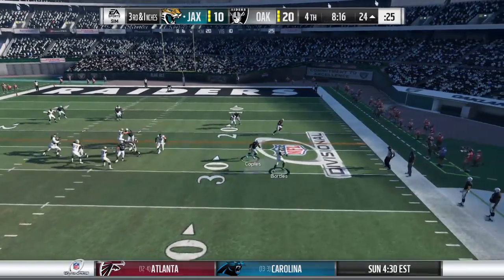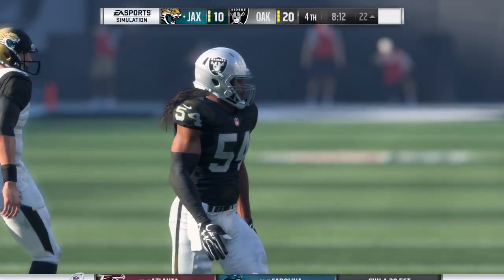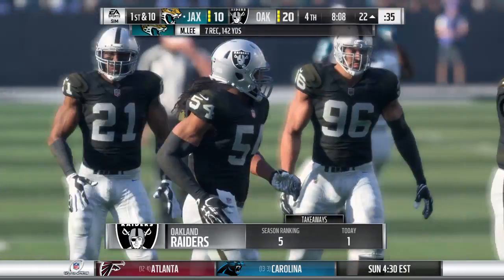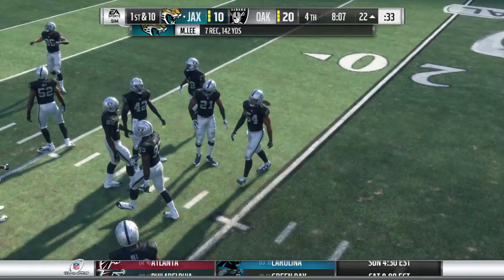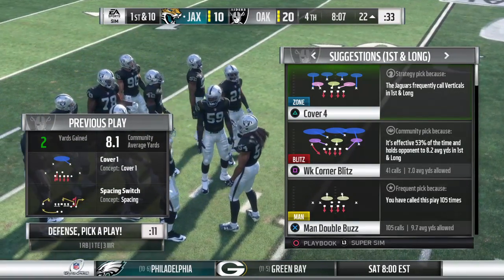Here's Bortles to throw. He's got the hook up to Lee. And he's going to get the first down here as he's taken down at the 22. They only get 2 there, but on 3rd and 1, that's all they needed to keep the drive going.